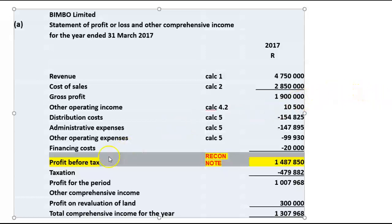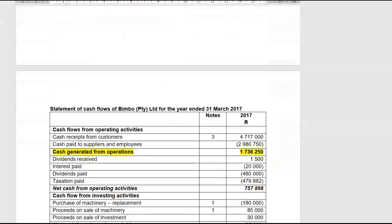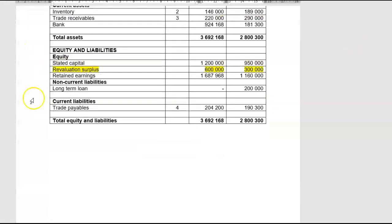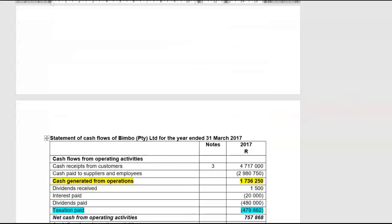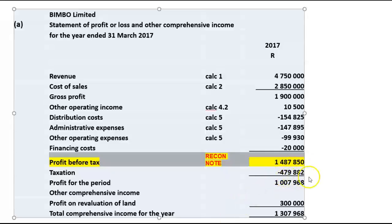Out of our cash flow statement, we have also seen here as a separately disclosable item, taxation paid, 479,882. Because our tax payables is only something to do with inventory, it's got nothing to do with the receipt of revenue, and trade receivables are purely note number 3, debtors. So therefore, the taxation that we paid in our cash flow statement, that 479,882, must have been equal to our expense for the year as well, 479,882.